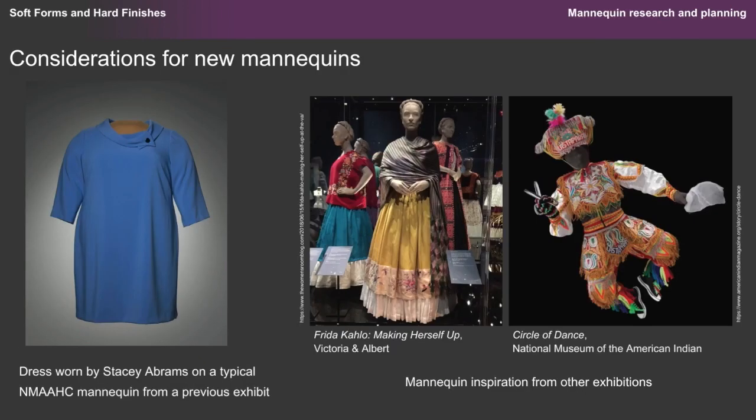Most of the mannequins at NMAAHC are minimalist forms, with fabric covering any exposed areas on the mannequins. This style was used for Stacey Abrams' dress in a previous exhibition. For the Bethune room, I proposed a new style of mannequin that would have a full body and would have a painted finish instead of a fabric cover. I thought the full body would allow for a more personal representation, while the painted finish would create greater visual contrast between the mannequin surface and the garment.